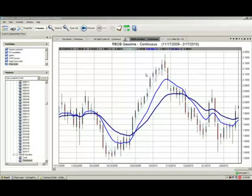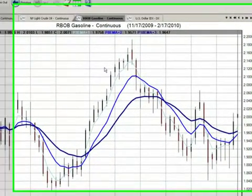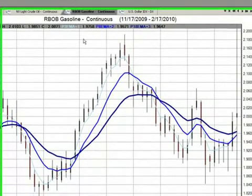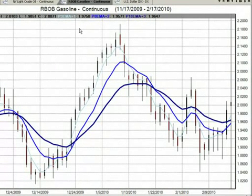My name is Greg Furman, market analyst here at TraderPlanet.com, and this is the market positions for February the 18th, 2010. Now, for tomorrow's trade, our first position is going to be in the futures contracts, again in the RBOB gasoline contracts.